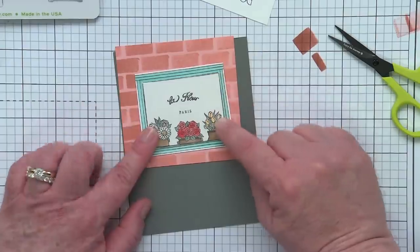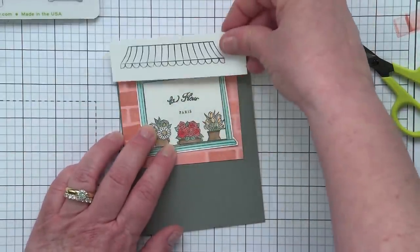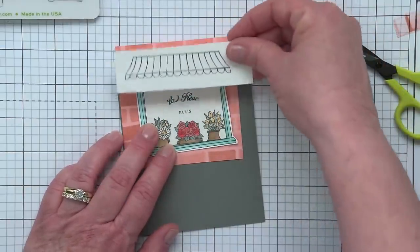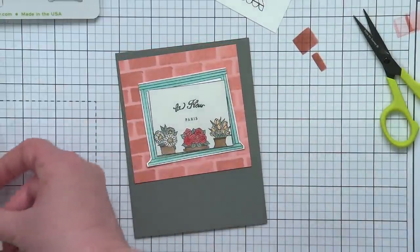And some people ask, how do you adhere this, Kim? So what I did is I add glue to the very top of this, and then the glue, which does show a little bit when you add it to this. You could use our mini stapler also, but then the little awning is going to cover that. Does that make sense? Love it.